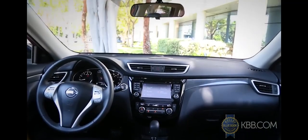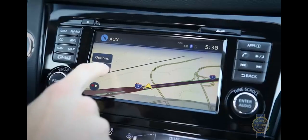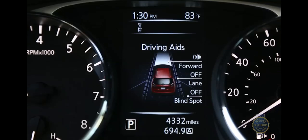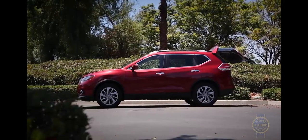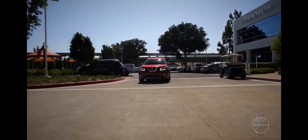Other extra cost niceties include an impressively huge panoramic moonroof, navigation with a laggy 7-inch screen, leather upholstery, forward collision alert with automatic collision braking, and something not offered on all compact SUVs, a motion-activated liftgate. Bid restraint adieu, and you can spend nearly $33,000 on a loaded all-wheel drive Rogue SL trim.